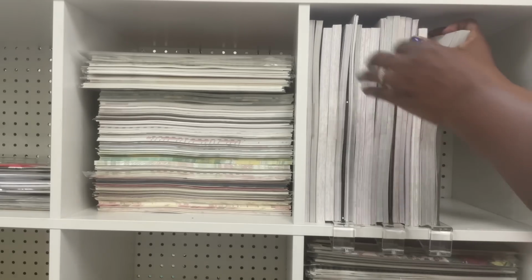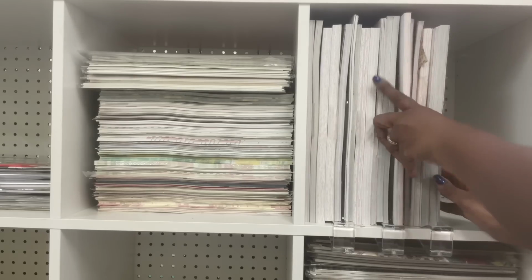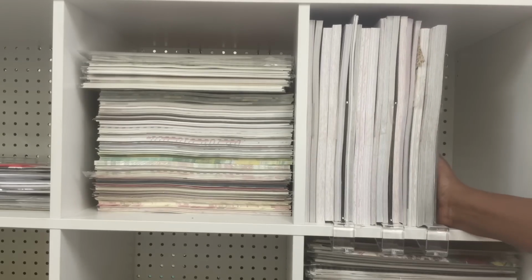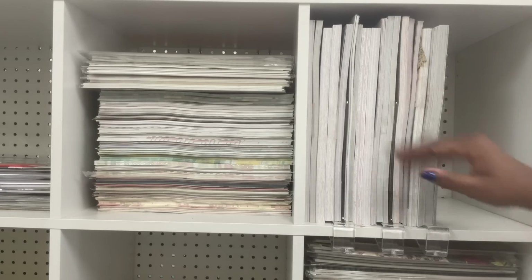I like how easy it is for me to flip through, decide the book that I want, and I can just slide it out. And then of course I'll slide that over to keep everything tight until I bring the book back and replace it.